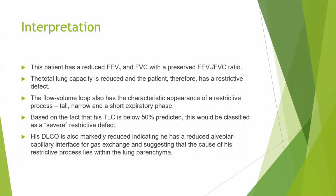And if you actually think of what's going on, if someone has a stiffer lung and/or a stiffer thorax, the work of breathing, the inhalation part, is hard. But what happens is the thorax and/or the lung is stiff and wants to return more to its resting phase. So it's short, but it snaps back quickly, hence you get that tall, narrow appearance. Based on the fact that total lung capacity is 50% predicted or below, this would be classified as a severe restrictive defect.